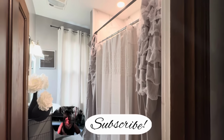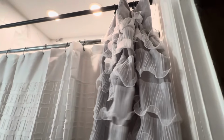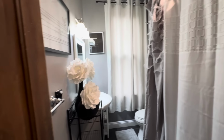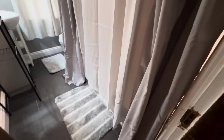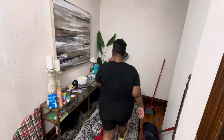Let me give you some information. I did get a new shower curtain from Burlington, and the curtains hanging up next to it as well, not from Burlington, I apologize, from Gabe's. The shower curtain was only like $8. The curtains were $14. I wanted to change up the bathroom a little bit, so that's what I did. I don't feel like that's a lot of money.